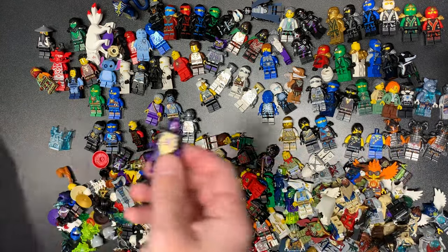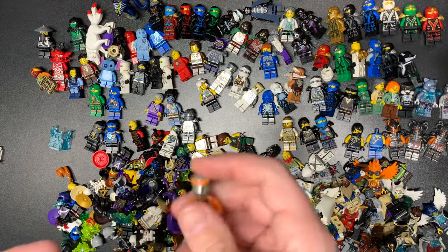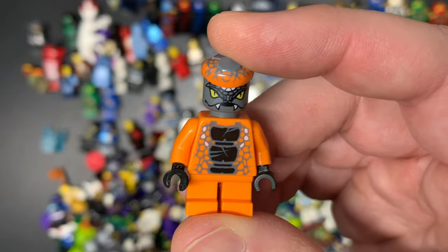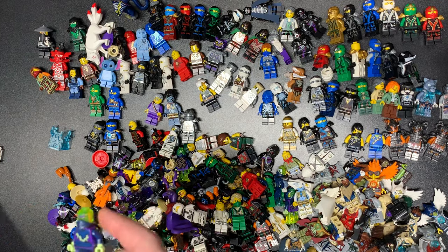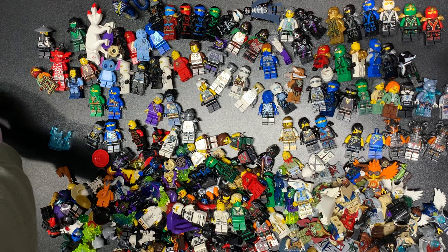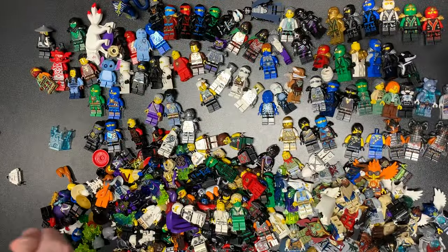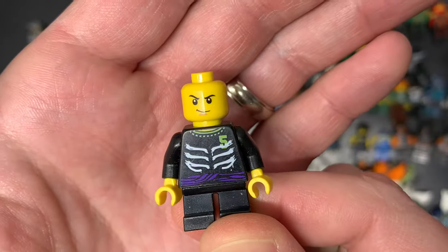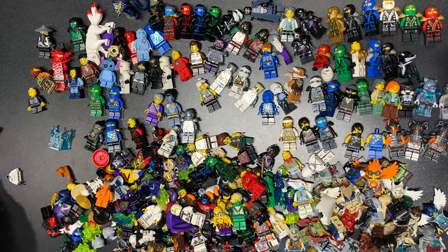There's another Zane. There's Overlord. Unfortunately, Overlord's kind of worst form, I would say. I'm trying to remember what these ones are. Snike? Maybe? Maybe not. Ghost? Nothing. Chima. There's a werewolf. Kind of a cool fig. And a kid Lloyd. Those faces, man. Always need those faces. I'll just put a little cape on him. He'll be a good fig.